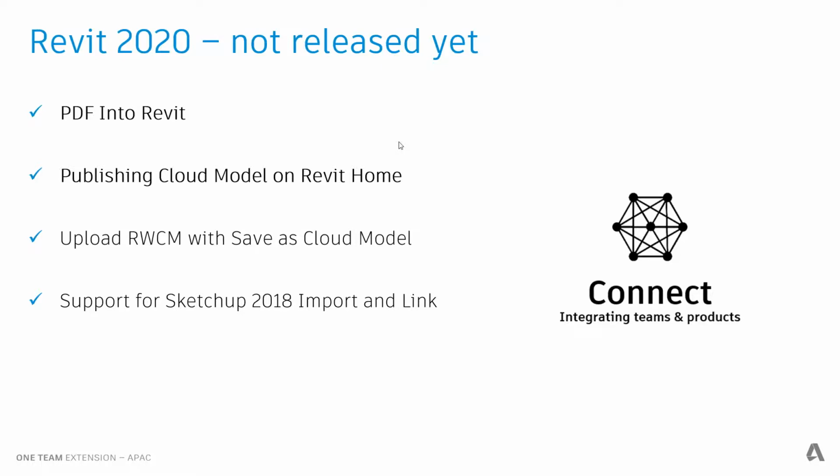You can now publish a cloud model directly into Revit from the home screen. You don't have to go to the publish pop-up. We can start to upload Revit cloud work sharing models as saved as a cloud model. So if you're working in a collaborative environment with Revit Cloud Work Sharing or Revit Work Sharing, you don't need to do that anymore to put onto the cloud. You can actually do it now, save directly to BIM 360 Docs on its own. And we've been improving how you bring in SketchUp files as well. So if you're keen to bring in your SketchUp information to Revit, that was improved in this version.